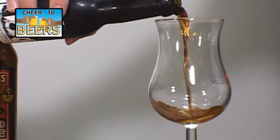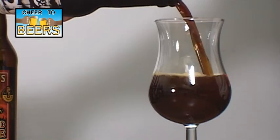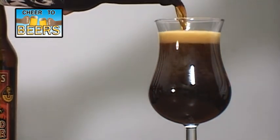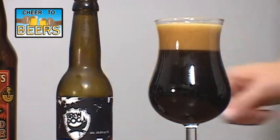For such a high ABV beer, I can actually see through it a little bit when I hold it up to some bright light. And there was a good amount of head that poured right away. And now it's come down a little bit to just a small film layer. But this thing is sticking right to the glass. Let's give it a smell.